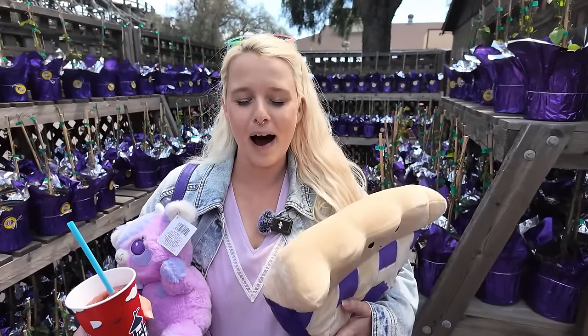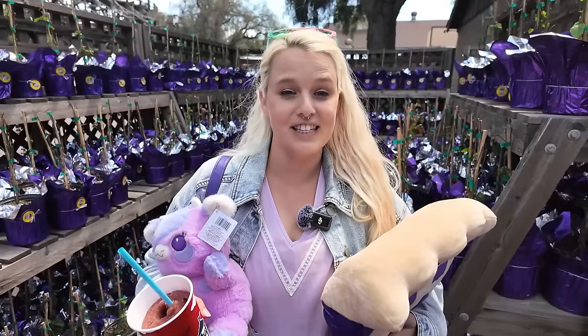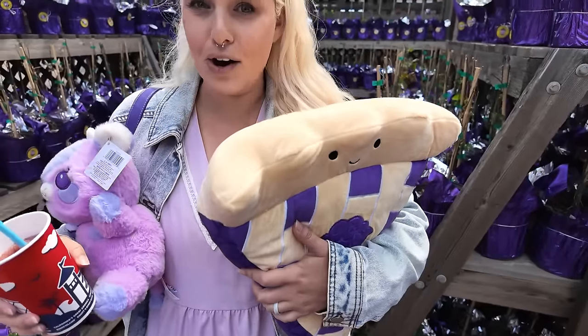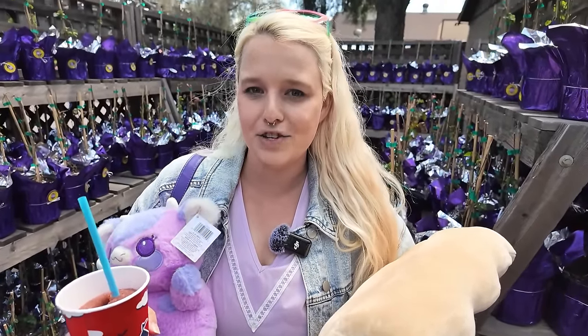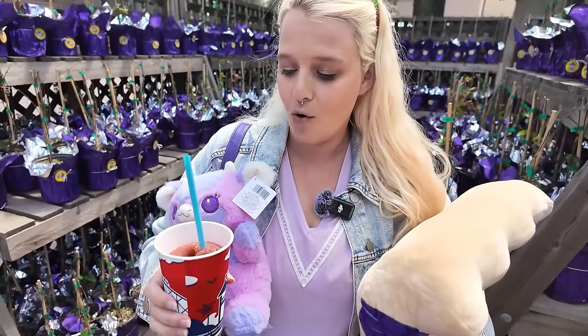That was quite possibly the best visit to the Boysenberry Festival we've ever had, and honestly one of my top three visits to Knott's ever. Huge highlights were this pie. I'm just so excited about it. It's so cute. And my little cow. And yes, of course, I am drinking a Boysenberry Icy. We have the drink plan and the meal plan, so that's included here, and it's the best flavor of Icy in the whole wide world.